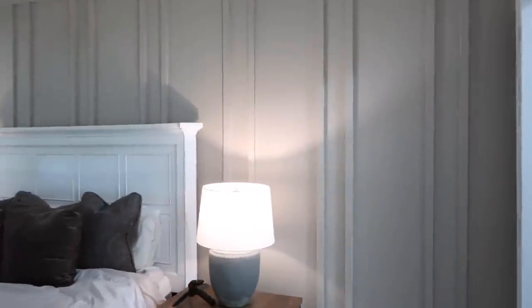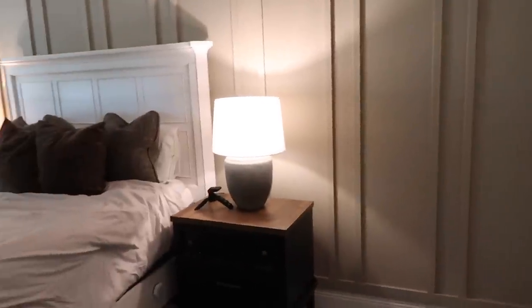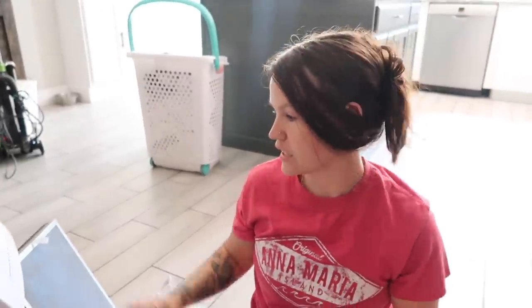But anyway, that's that for the bedroom. I gotta shut this door because this one little room right here stays so hot, and the bathroom also makes the room hot too, so I try to keep the doors shut. But look how cozy it is with the lamps on. Ooh, I love it.